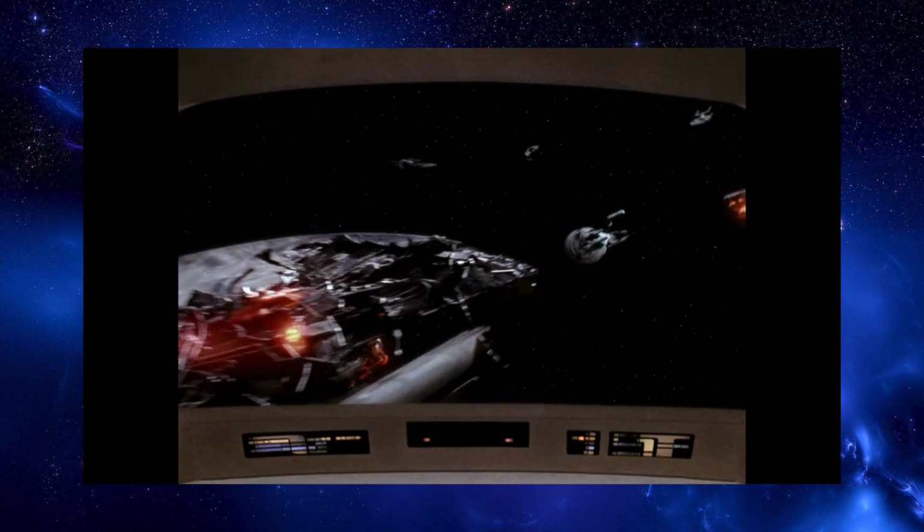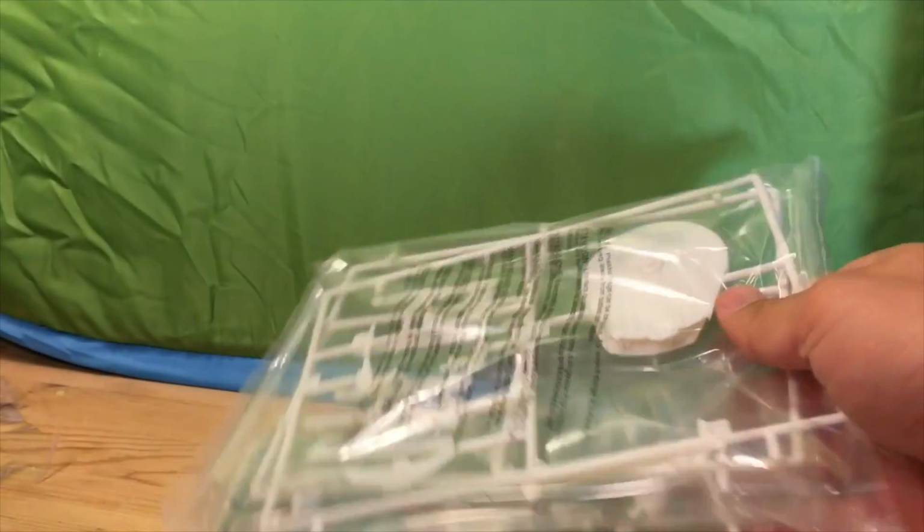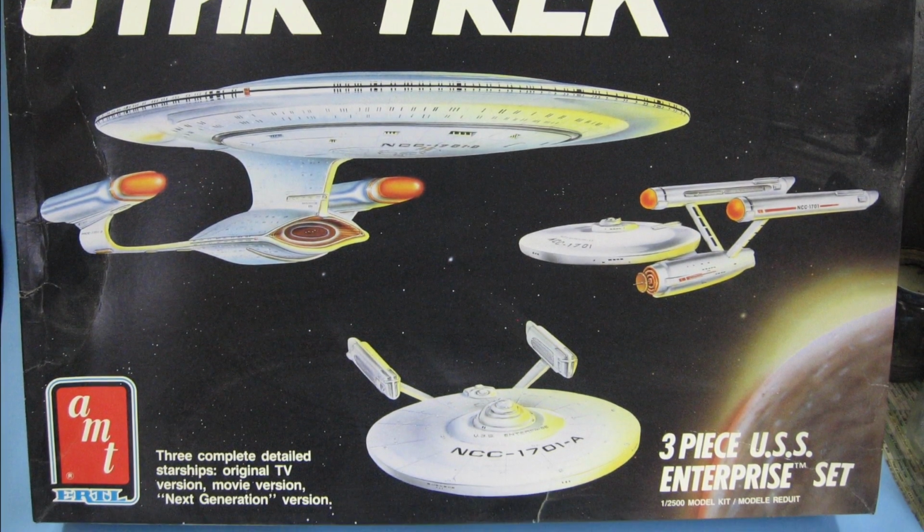When Mayarecki was tasked with creating new ships for the Wolf 359 graveyard, due to time and money, he was limited to using existing model parts. For the New Orleans class, he used this AMT Enterprise model set.